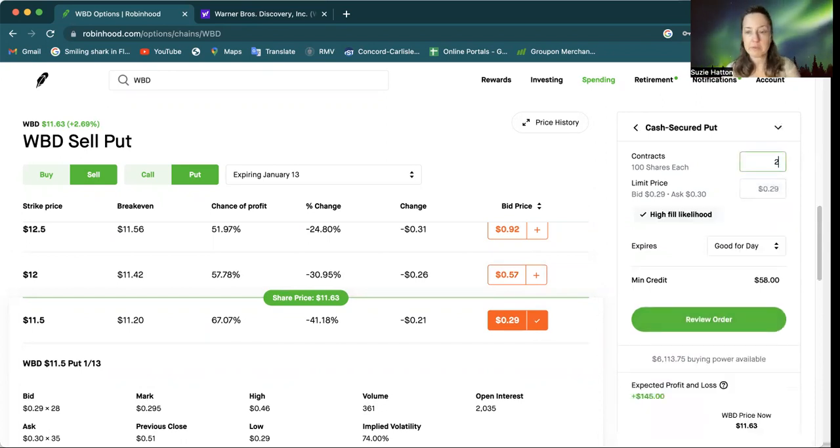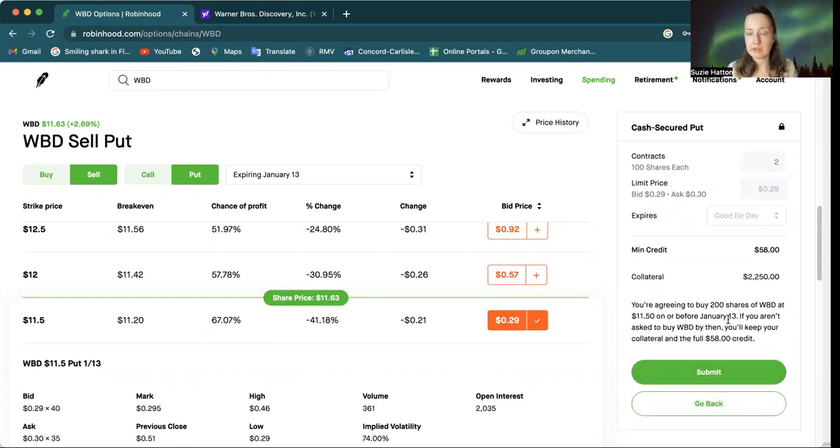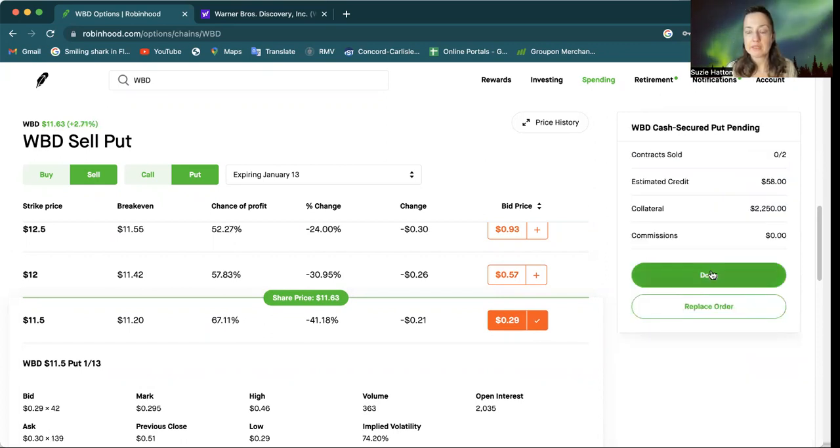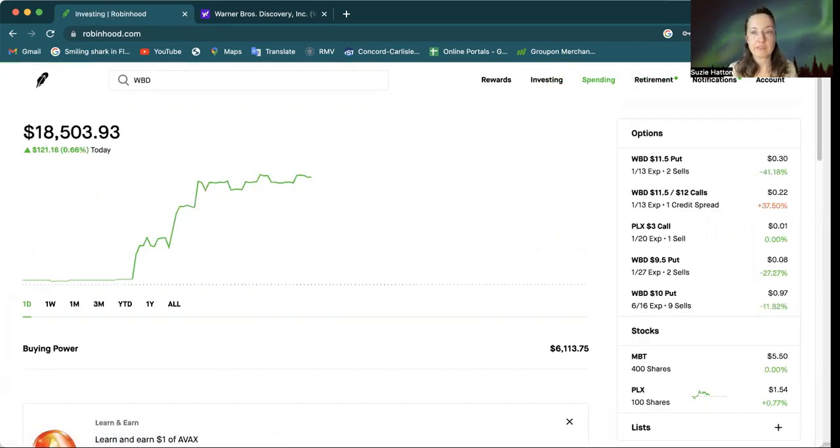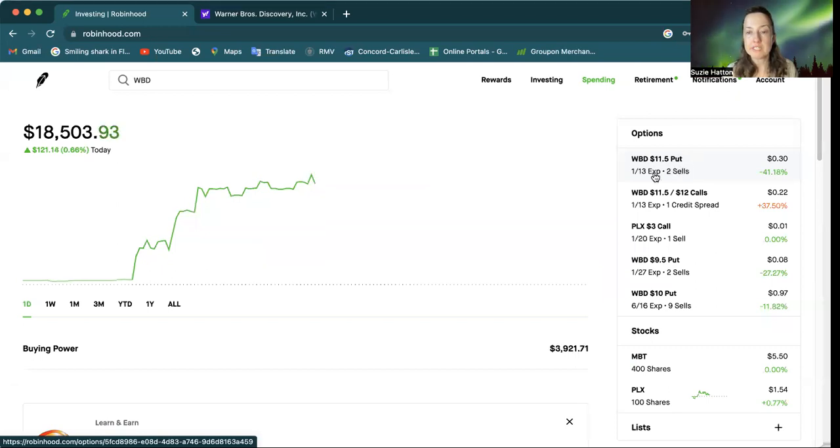So I'm going to go back here. I'm going to go to 2. I'm going to make $58. I'm happy with that. I'm going to submit that. And it filled. So now we have 2 puts of WBD at $11.50 expiring this Friday. I just made $58 and I'm happy.